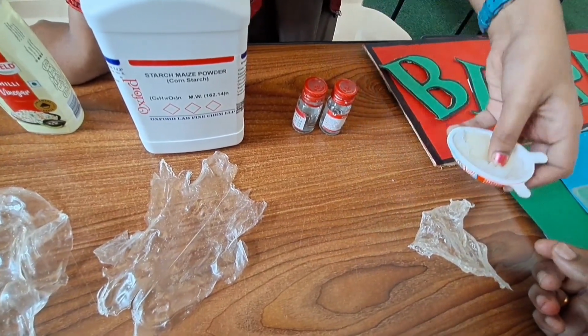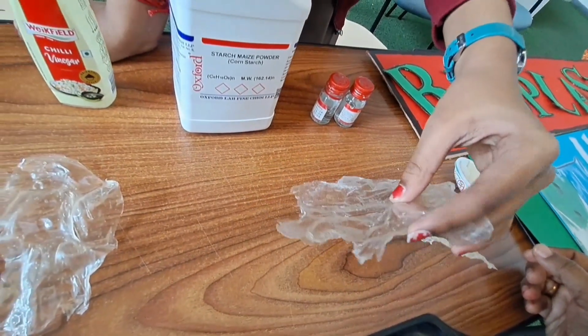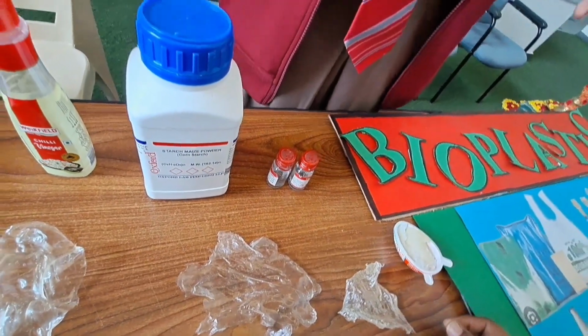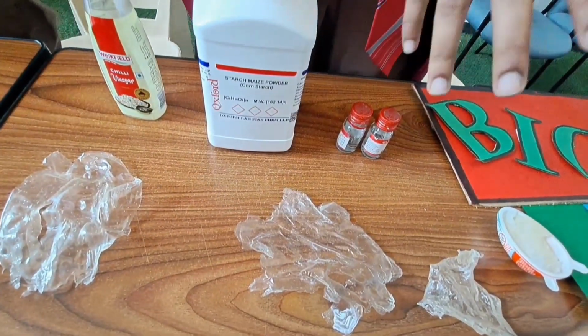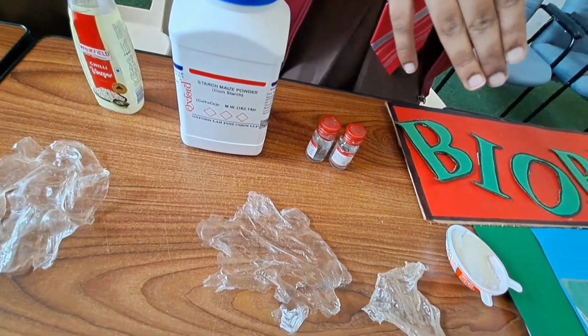You can shape it and then leave that for 3 to 4 days and your bioplastic is ready. This should still be dried. Coming to the point, if you pour too much amount of this bioplastic, it will become hard as a bottle. If you have just a normal 1 layer, it will become like a plastic.